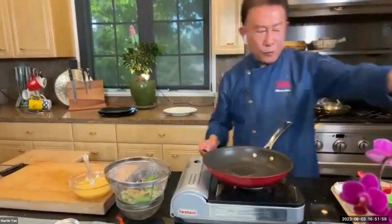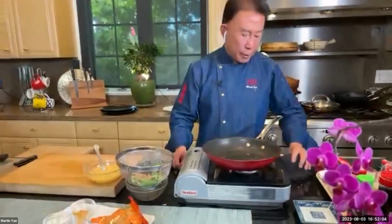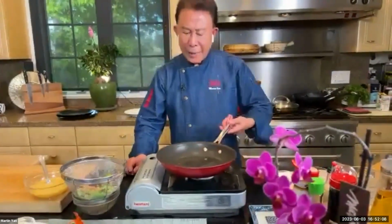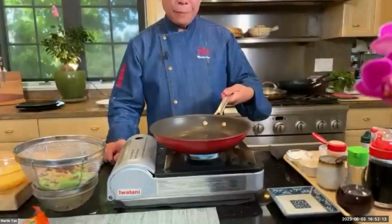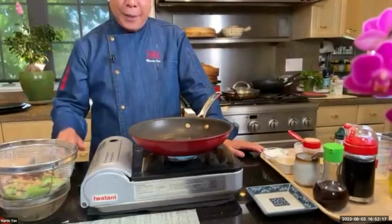Any other questions so far? How long have you blanched it for? I blanch it for about 1.5 to 2 minutes max, okay? Anybody have any question? And the baking soda is to bring out the green color. Yeah, but maintain the greenness, the chlorophyll.